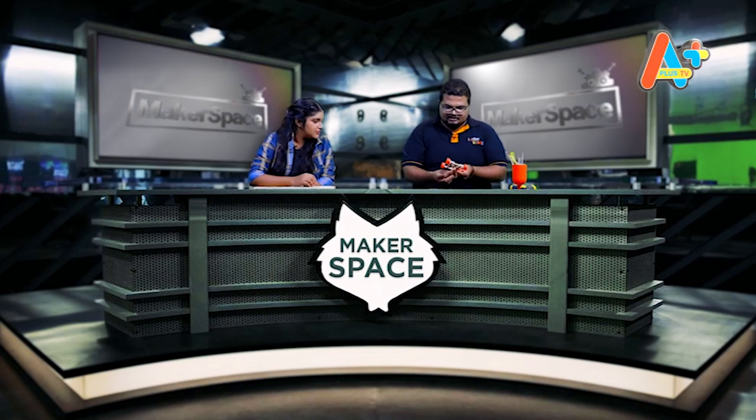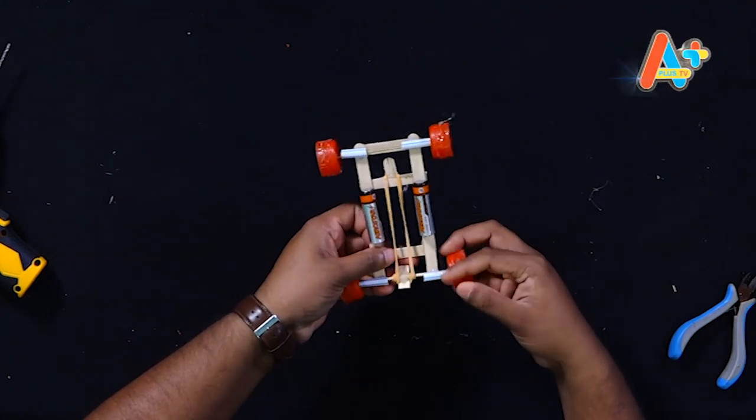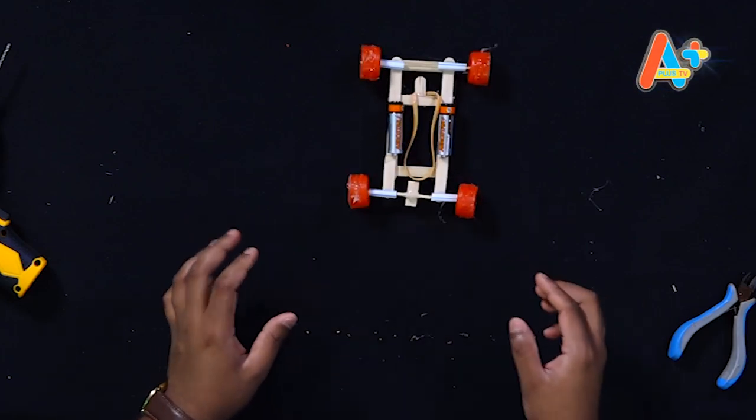Oops. It's the wrong way. It's going the other way. So you can put this over here like that and you can rotate this, keep it like that.